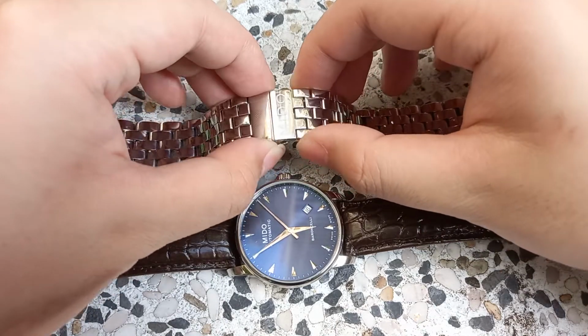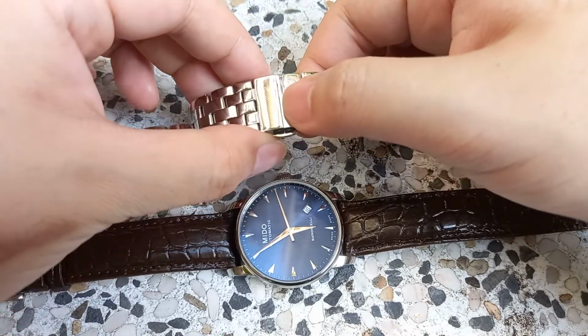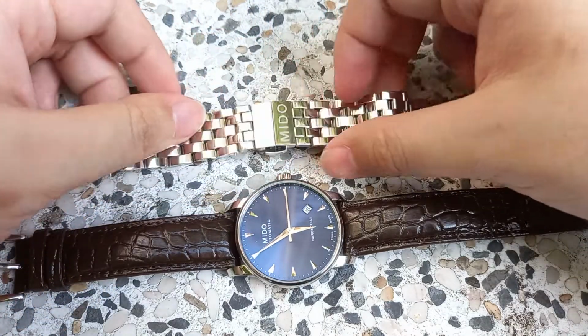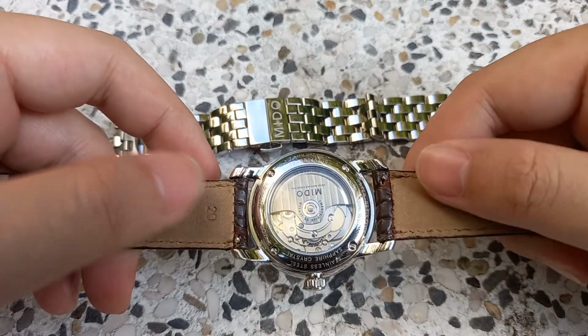I would be alright wearing the watch on the bracelet, but since it has a lug width of 20 millimeters, it's very easy to swap the strap options.